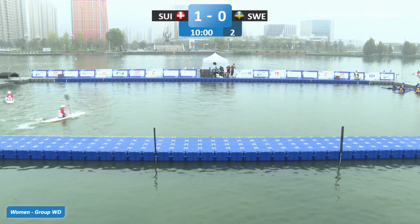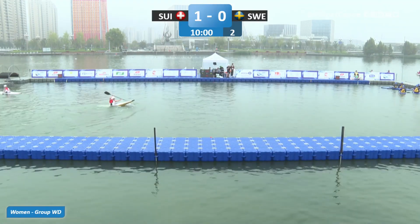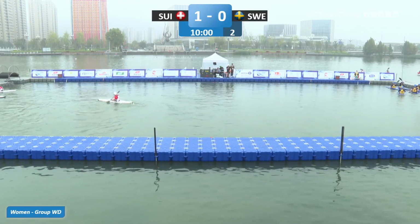Swiss ranked slightly higher than the Swedes, and at the moment the scoreline bearing out the ICF ranking.